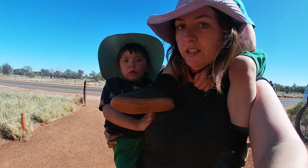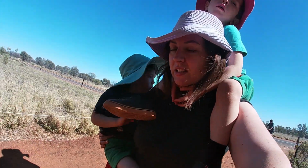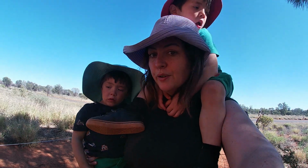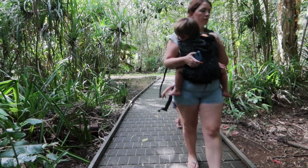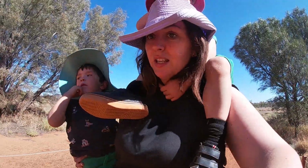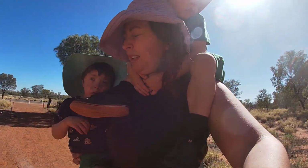So I've made the decision to head back to the car with the boys and Emily. They just were complaining a lot and we aren't very far into the walk at this stage. Unfortunately, we're just not very well prepared. If we had the carriers, this would be no problem, but we don't. And we've still got the Olgas and Kings Canyon, so that's really disappointing. Hopefully we still get to see a lot of sights.